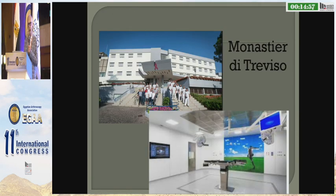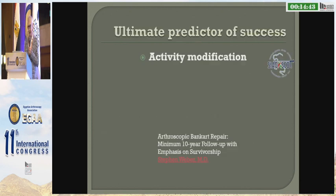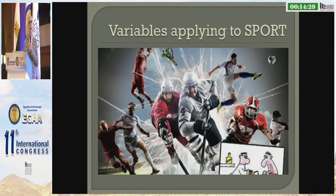So, this is the hospital I work in close to Venice. Arthroscopic and open Bankart. There's an open issue to the open Bankart, but the ultimate predictor of success after the treatment is the activity modification. So the recurrence can be because of the type of the sport, and there are variables.